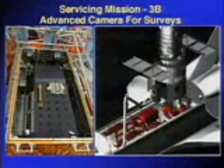The wide-field channel is approximately 10 times more powerful than the current Wide Field Planetary Camera 2 instrument. It has twice the viewing area of WFPC 2. It has five times the sensitivity and twice the resolution of the WFPC 2 camera. ACS is expected to become Hubble's new workhorse imager. Its fantastic capabilities will keep Hubble on the cutting edge of scientific discovery for many years to come.